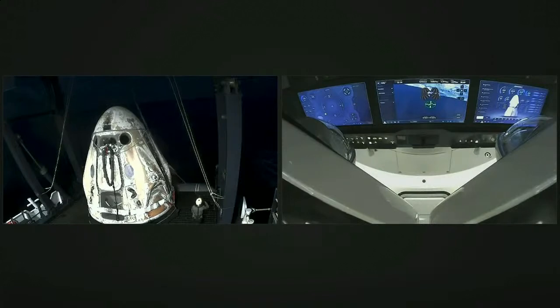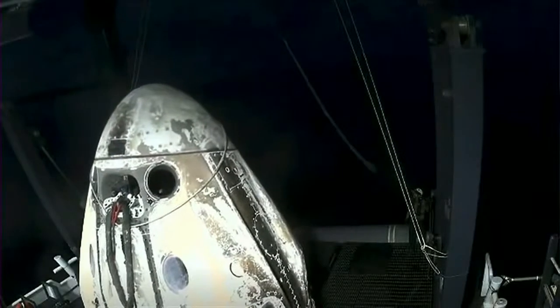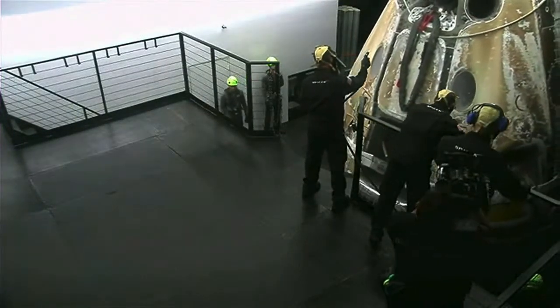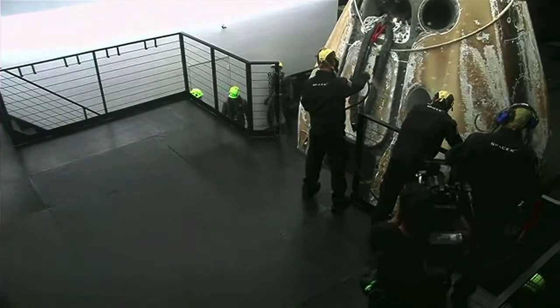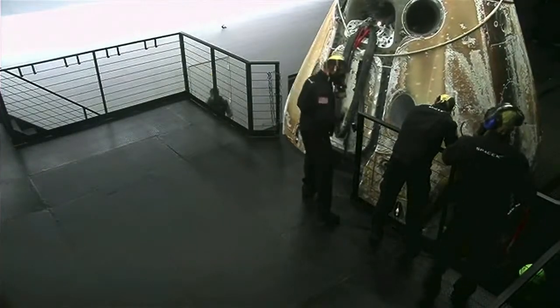Yeah, and on the right-hand side of your screen, that's a live shot inside the capsule. Dragon, translation imminent. There it is. They are translating the vehicle to just under the helicopter pad on the vessel. Looks like they're starting to wash it down, get it clean, prepared for that hatch opening.